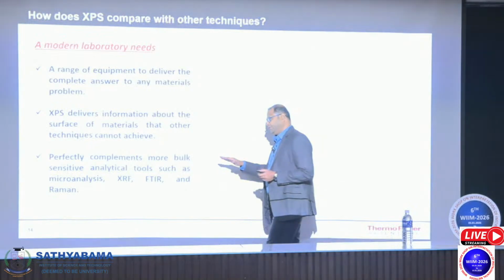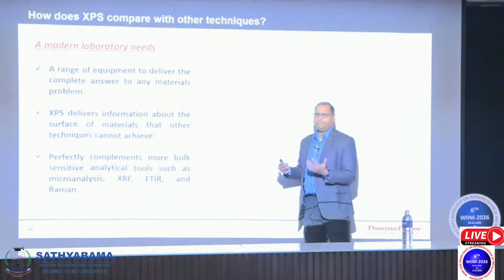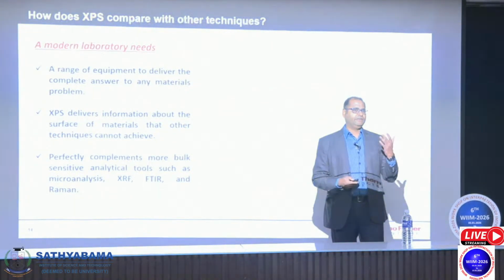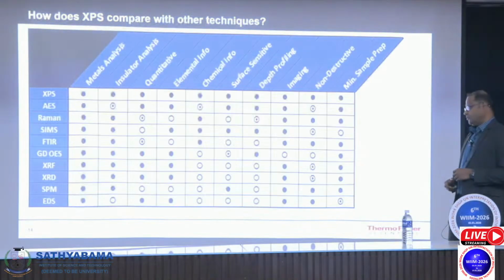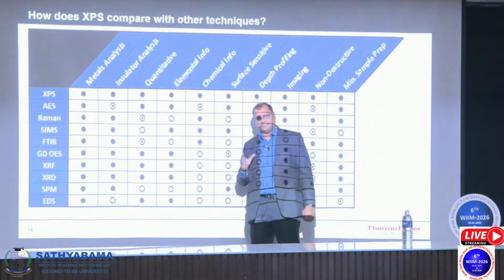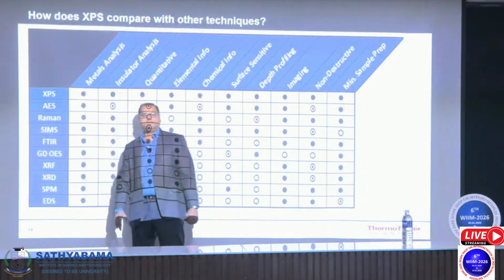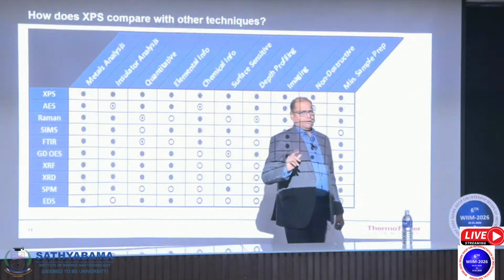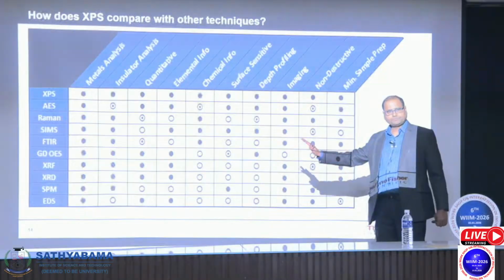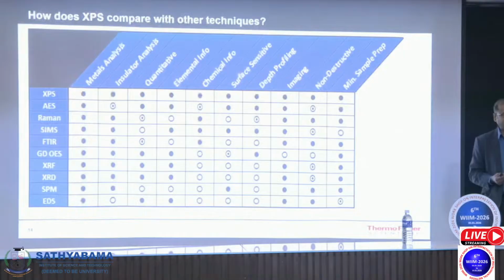These techniques give you very useful information from the bulk of your sample, whereas XPS complements this information by giving information out of the surface of your sample. And when it gets more particular to surface analysis, if you look into the demands of modern day surface analysis, and plot the requirements against the various techniques available in the lab, you will find all these techniques are complementary. But XPS is the only technique which can fulfill a very important role.